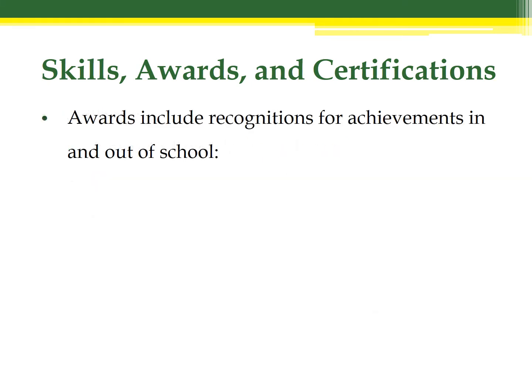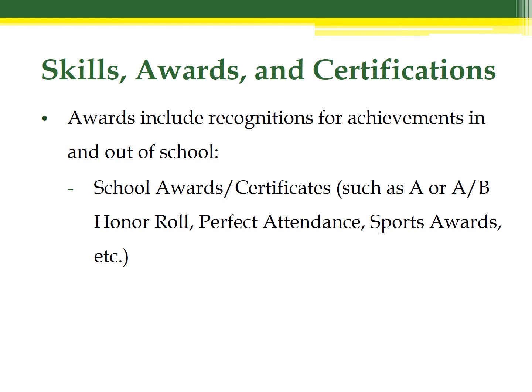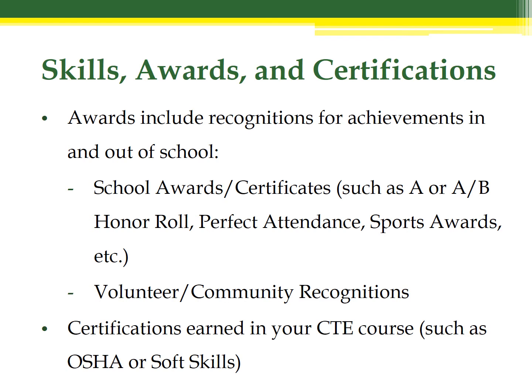Awards include recognitions for achievements in and out of school. School awards are certificates such as A or AB honor roll, perfect attendance, sports awards. Volunteer or community recognitions. Certifications earned in your career and technology course, such as OSHA or soft skills.